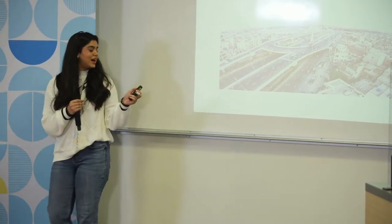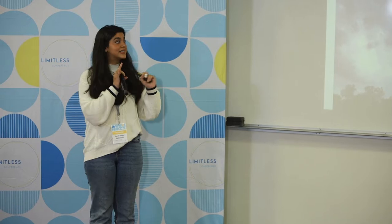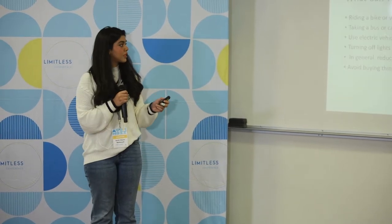I think that with time, if we put in the effort and come up with new scientific technologies that can help us make our air quality better, that would be great. These are some pictures that I took during lockdown. This is my city, Lahore, and this was when my city was its cleanest ever.